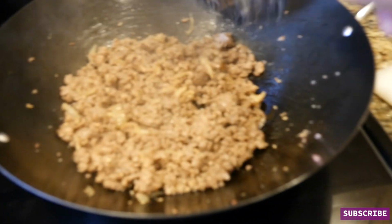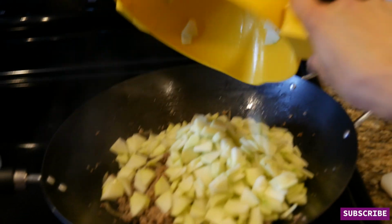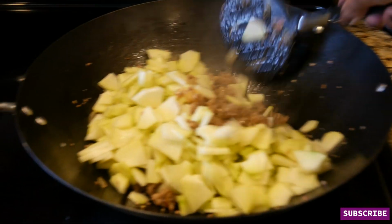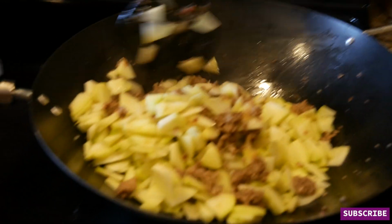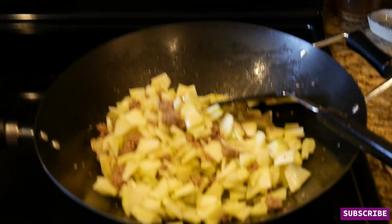So guys, luto na yung meat. Next na ilalagay natin yung vegetable. Yun na siya. Ilagay natin tong sayote squash. Favorite ito ni Dan eh. Yung sayote. Ihalo-halo lang natin siya guys. And then, antayin natin siyang maluto. So, yun lang. Halo-halo lang tayo.